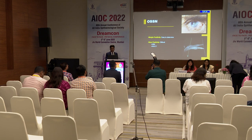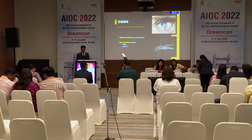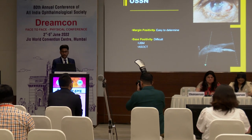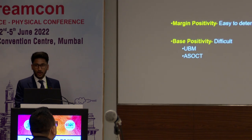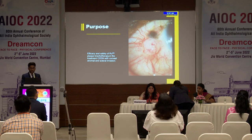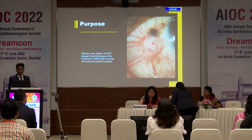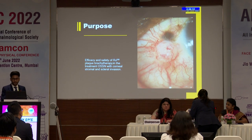Treatment for their base positivity is still not reliable. On missing out the base positivity, we can have local tissue infiltration or orbital invasion, which may require either enucleation or exenteration in the worst case scenarios. With this in mind, the purpose of the study was to evaluate the efficacy and the safety of ruthenium plaque brachytherapy in the treatment of invasive OSSN.